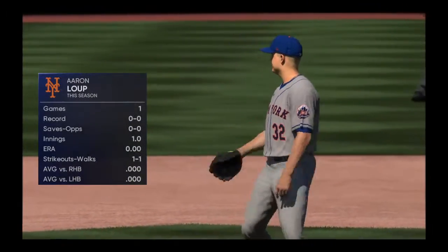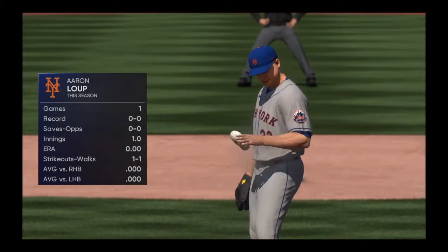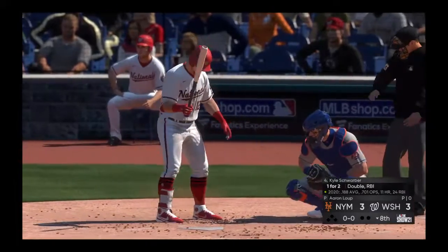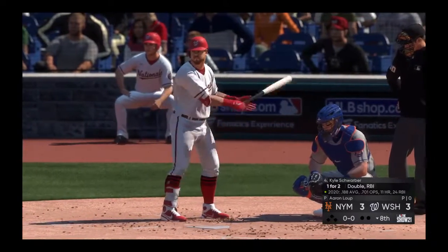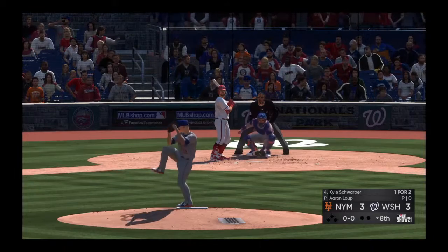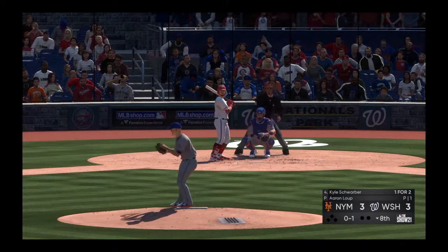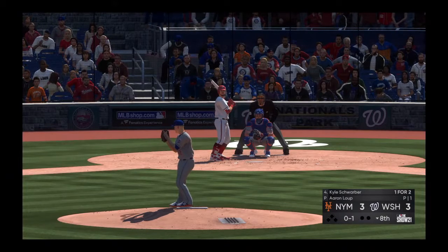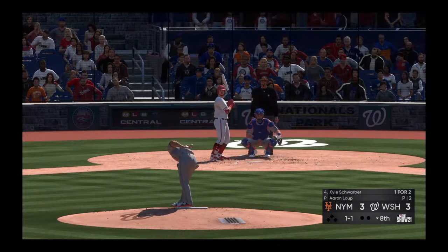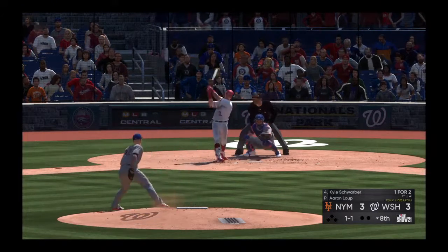Aaron Loop will come on in relief as he'll make his second appearance of the season so far. Number 32, Aaron Loop. Bottom of inning number 8 set to go, and that'll bring up the left-handed hitting Kyle Schwarber. First pitch on its way. One and one. To 1-2 now.